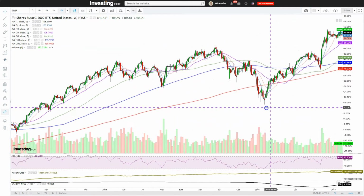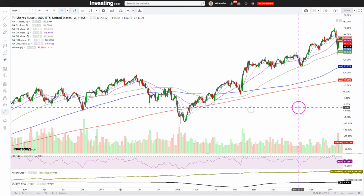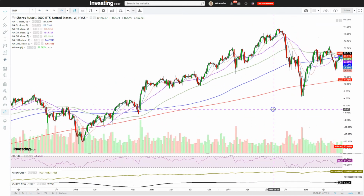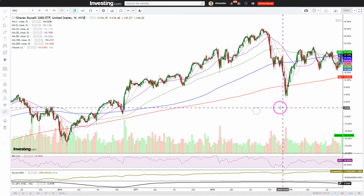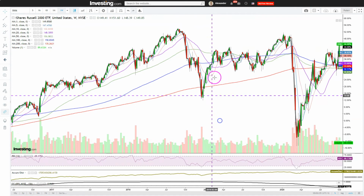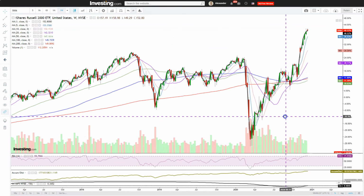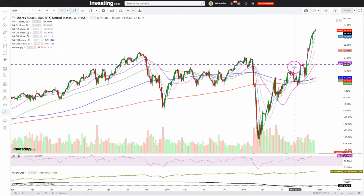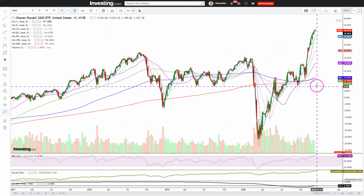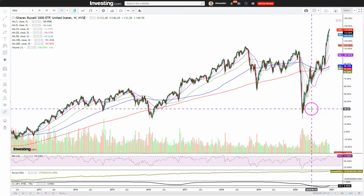You can clearly see the usual rhythm, how sharp the rallies are and how sharp the pullbacks are and how frequent the cycles are. Meaning, how frequent does it go up and down? And it is up and down very frequently. Here you see this absolutely euphoric rally. We are way above these previous support levels.